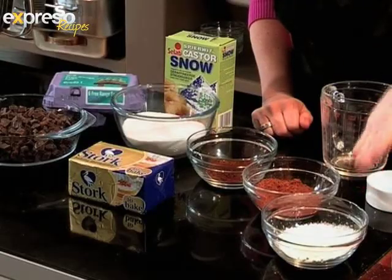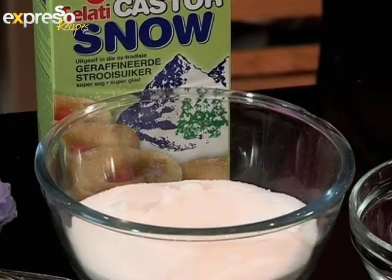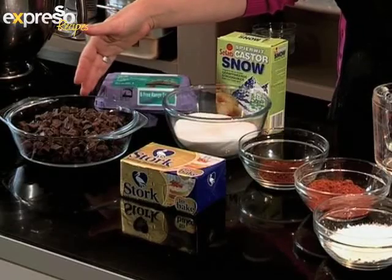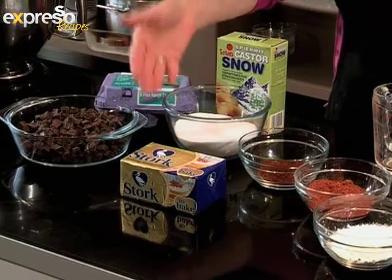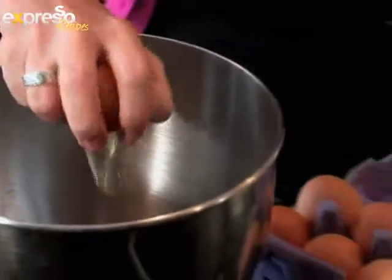Ewan, we will need some corn flour, cocoa powder, good quality instant coffee, caster sugar, dark chocolate, the darker the better, 6 eggs, and our Stork. Well, let's get to it. Right, first we start with our eggs. We break our eggs into the bowl. Great stuff. So while you do that, tell me a bit about your background in baking. Where did the love for it start?